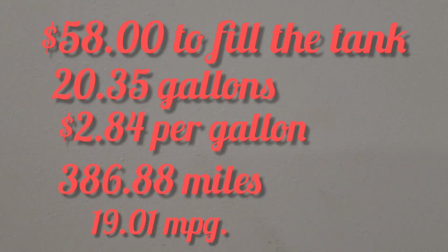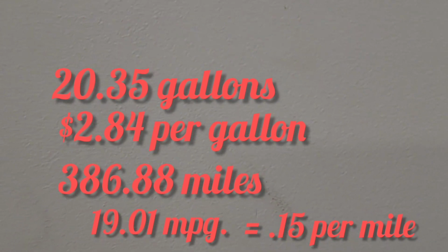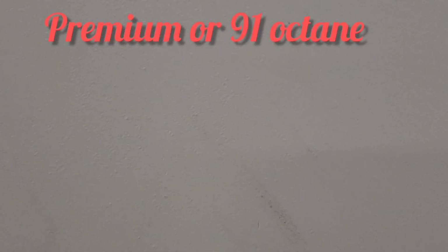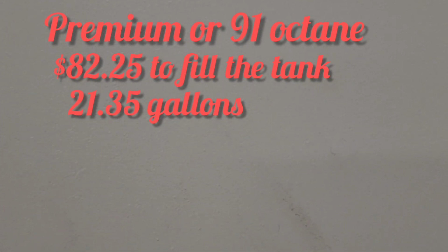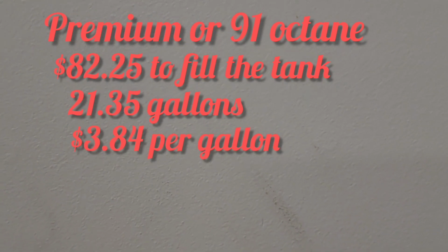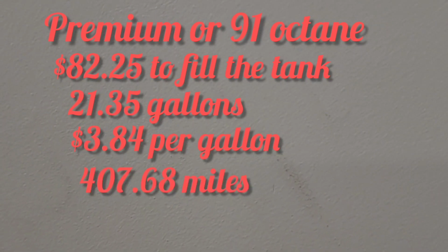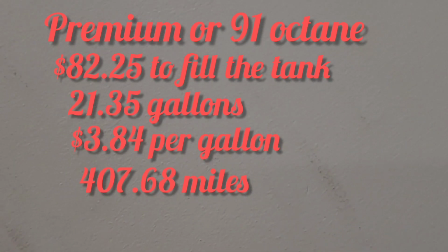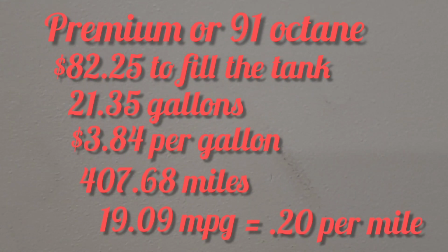So just to keep things fair, we're going to do both tanks the same way. That comes out to about 15 cents per mile by my calculations. The premium cost $82.25, and we put 21.35 gallons in. That was really low. And at $3.84 a gallon, I should have been able to drive 407.68 miles on that tank. Gives me an average of 19.09 miles per gallon. So that comes out to about 20 cents per mile.